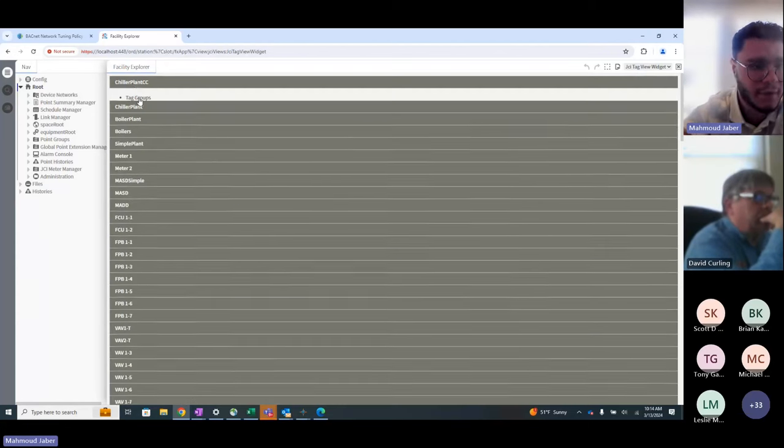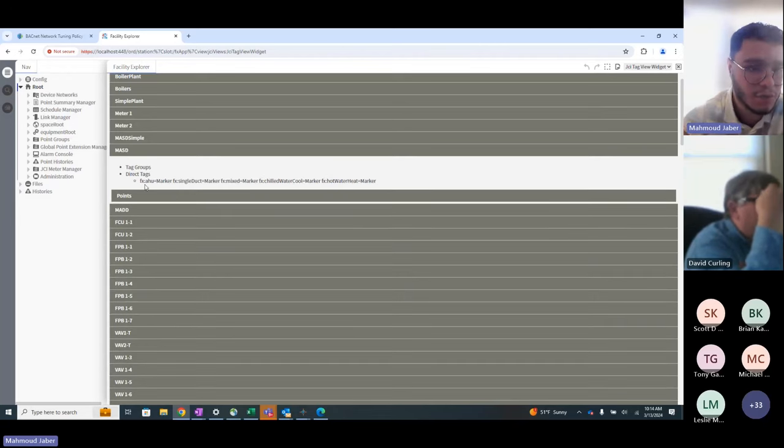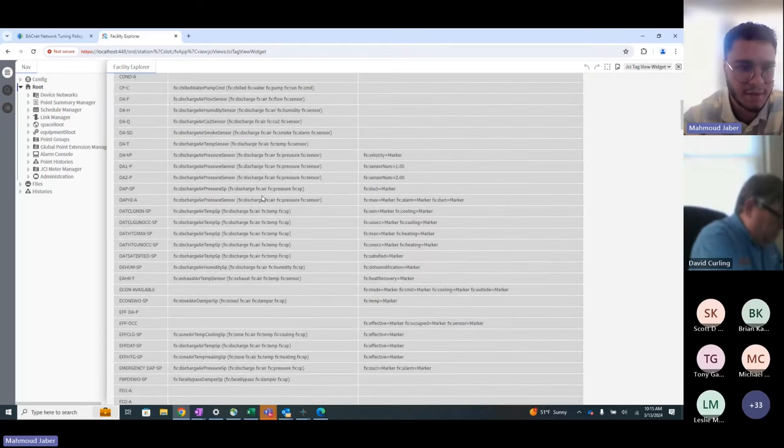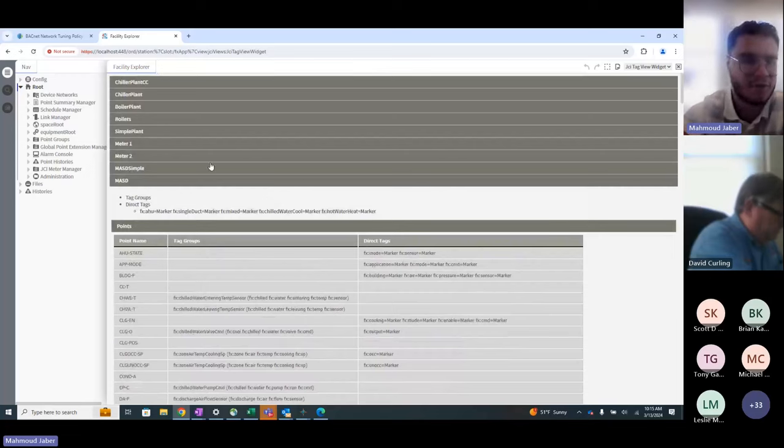And I can scroll down. Let's open up this mixed air single duct AHU. As you can see, it's tagged with FX AHU, FX single duct, FX mixed, and chilled water cool, for example, as well as all the points attributed to that piece of equipment. So that's a JCI tag view.